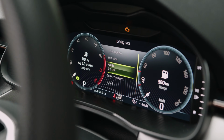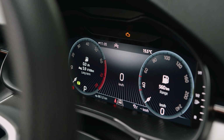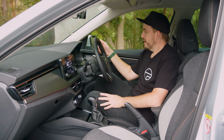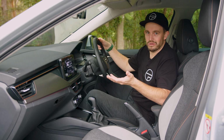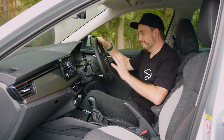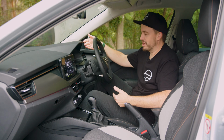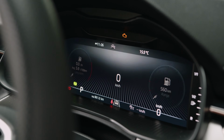There's also a digital screen in front of the driver. It's a standard digital screen. All Kamiqs come with it, so that's a nice touch in this part of the market. And I like that it's very easy to get used to. You know, there's a few different menus and things on the screen. You've got your trip computer, you've got digital speedo, that sort of stuff. And yeah, it's pretty easy to get your head around, which is nice.